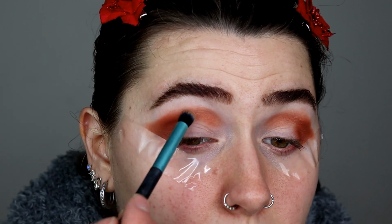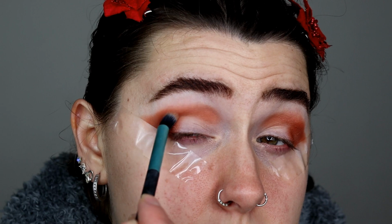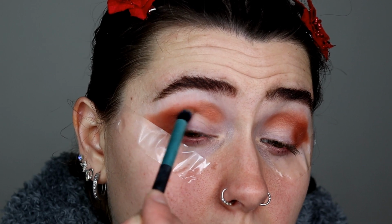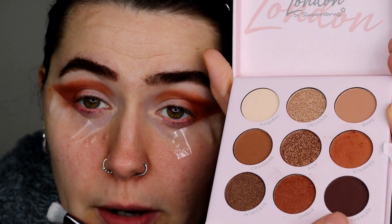Right, going back in with that first colour with no access product, I'm just going to blend these two in together. Okay, just to add a little bit of definition, I'm going to take the shade Revealed, which is the darkest colour in the palette. It's more like a purple toned brown colour.